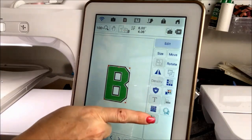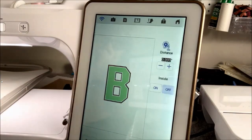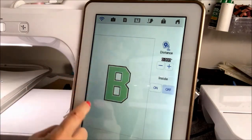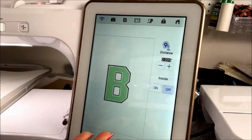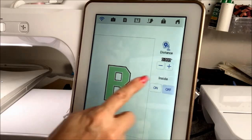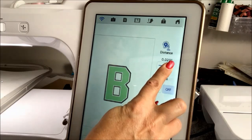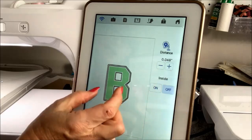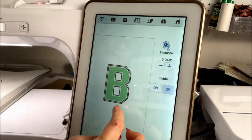Right-hand side, last little icon down is a little flower. So touch the flower. And that little flower is going to give you an outline of the outer part of the letter. Now with the newest upgrade, which is the Solaris 2, you can actually turn on the inside. So the outline, I'm going to make it a little bit wider so you can see what it did. So I'm adjusting the distance, and the distance is going to be how close it is to that outer edge of the design. So hopefully you can see that it's a little bit out from the outer edge.